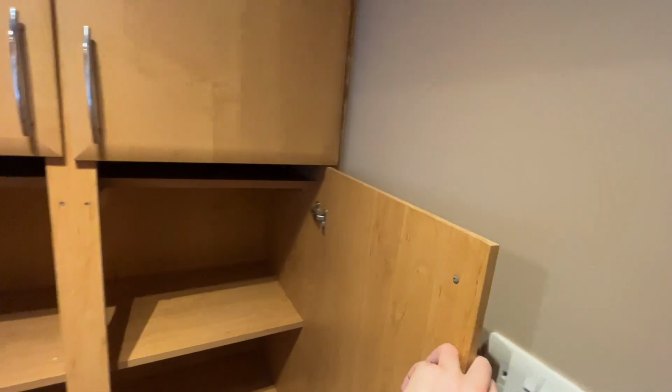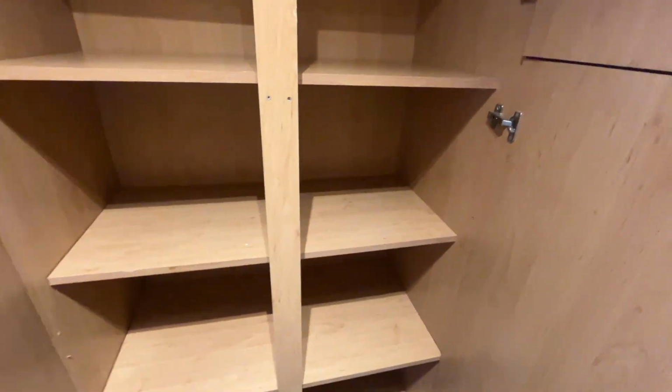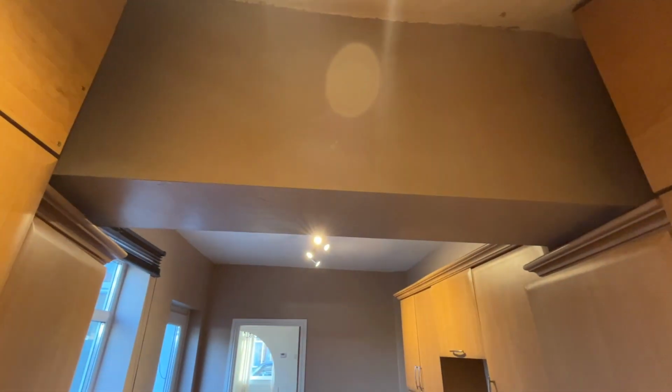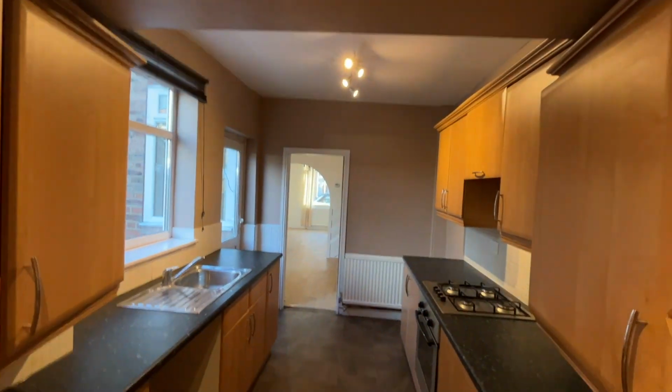And then at the back here, we've got a massive pantry cupboard. So this has amazing storage for all of your dry goods, and all the shelves in there are ready to go. The back bit of the kitchen, you'll see here, there is a lintel. This originally would have been split into a coal store and an outside toilet. But obviously when they moved the bathroom inside, they knocked through and extended the kitchen.